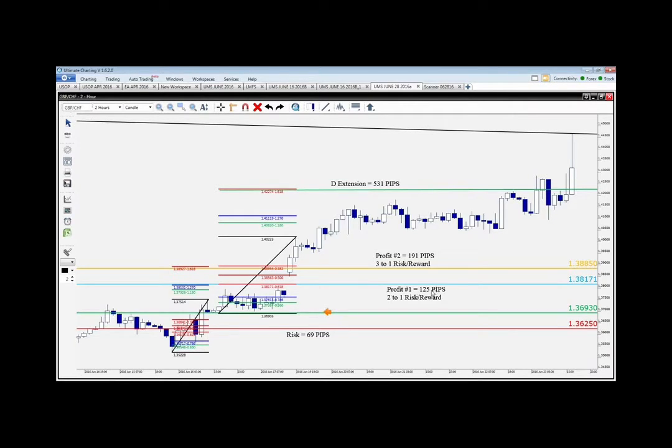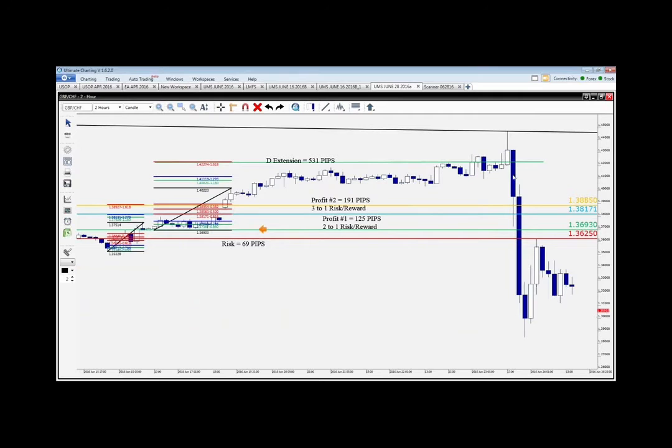Our first profit target was 125 pips. Second profit target was 191 pips. And then right here, it hit our D extension for 531 pips. So we would probably still be in this trade, locking in profit as it's going along. In fact, with Brexit right there, Brexit probably would have taken us out of that trade. So I just want to show you, for those of you who might have been in that last webinar, that's what happened on that trade.